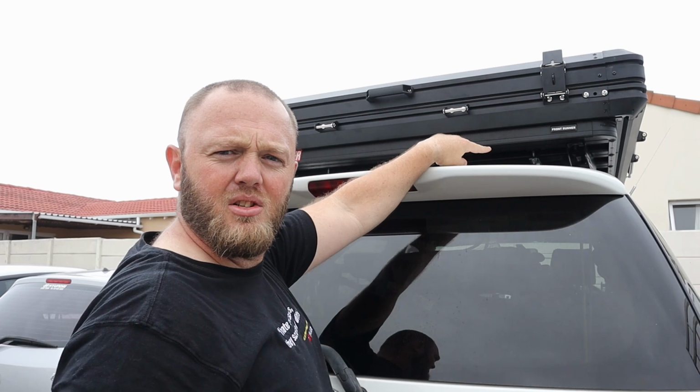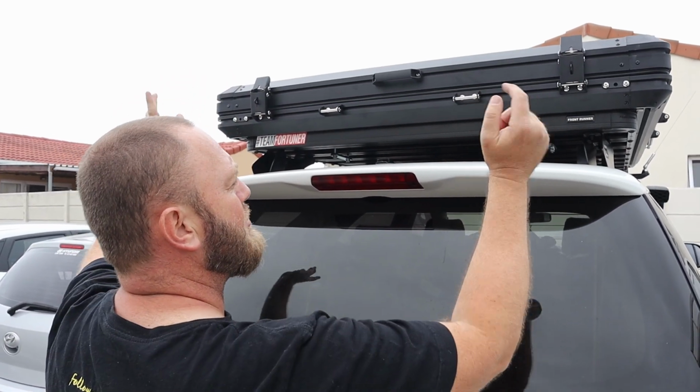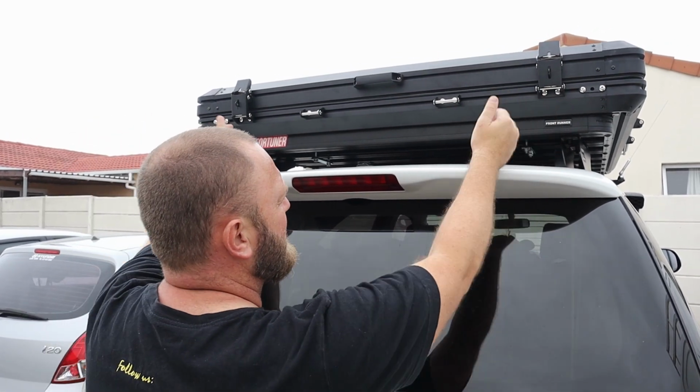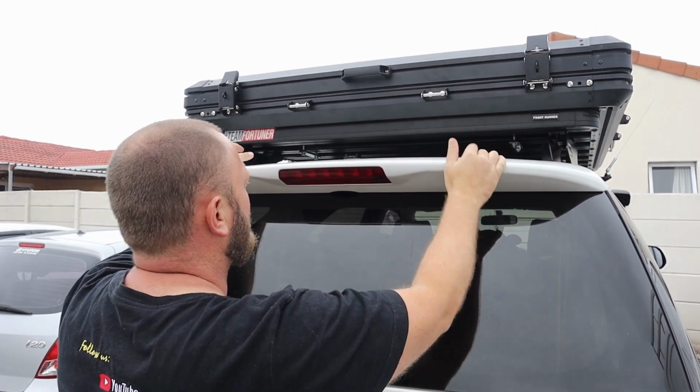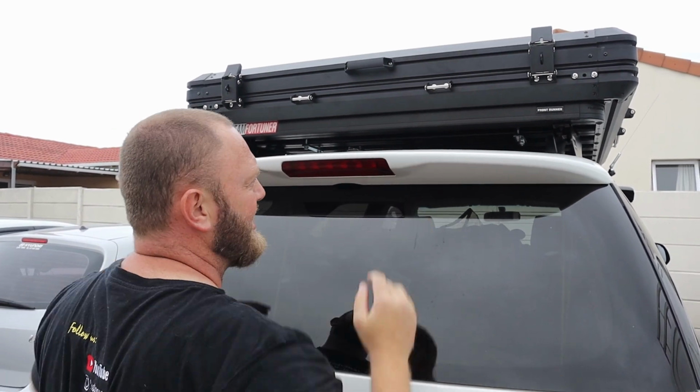We're going to tighten down those nuts and bolts that secure the tent. We're going to just align it somewhere with the eye, because it fits perfectly on this rooftop tent. There's no need for us to actually go measure anything. And then we'll tighten it down. Yeah, and then it's photo session time.